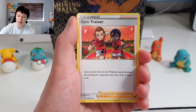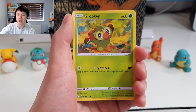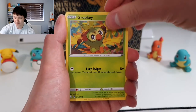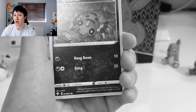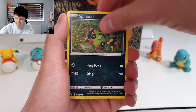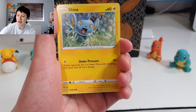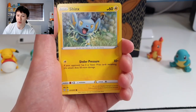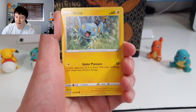We got a gym trainer. Okay, pulled a few of those. That's okay. We got a Grookey, hashtag Grookey gang. We got a Spinarak. I suppose we should get the trash cards out the way first, right? We got a Shinx. I don't know what was happening in our last video, but we could not stop pulling Shinx. And then we got a reverse holo Shinx, I believe.